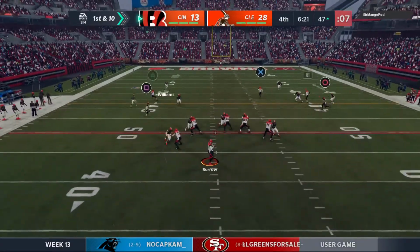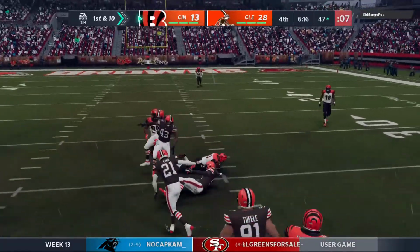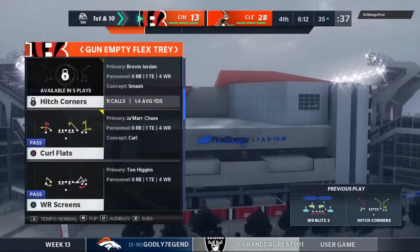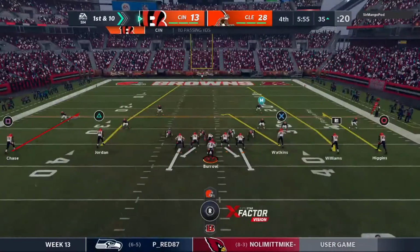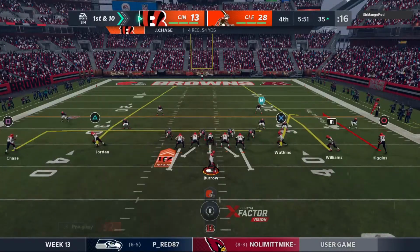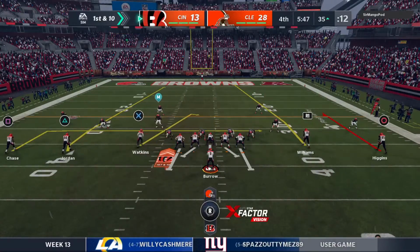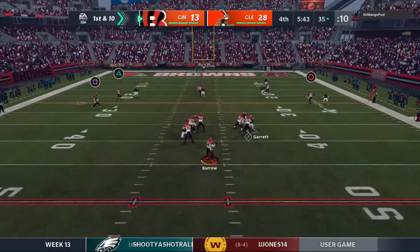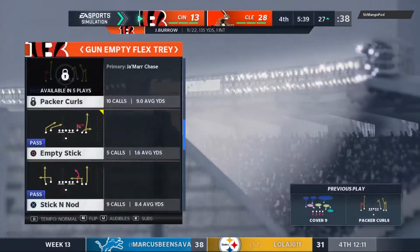Burrow will throw. Firing quickly here, and that's complete. And he's got this down to the 35. Another nice gain, 13 yards that time, and another first down. Throwing again, it's Burrow. This will be a gain of about 8 to the 27-yard line.